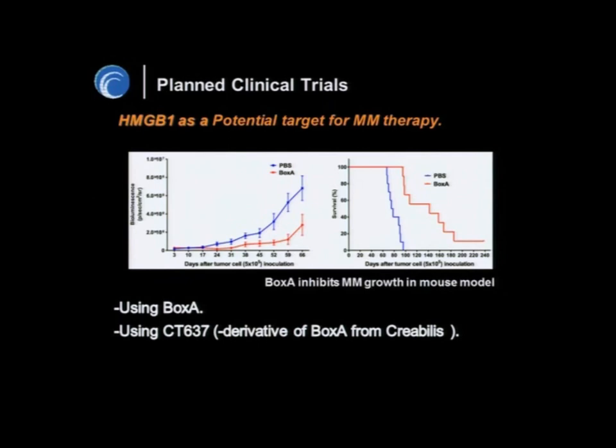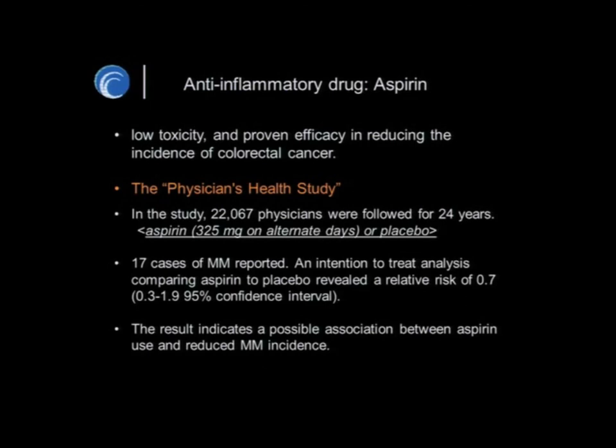Another study, in fact, I would like to mention is about aspirin. As you heard previously in my talk, chronic inflammation is very much related to mesothelioma development. So this also makes us think, if we use some anti-inflammatory drug, whether we can inhibit HMGB1 and also inhibit tumor development. One of the well-known anti-inflammatory drugs is aspirin. Aspirin is well-known to have very low toxicity, and many people take it. It also has proven efficacy in reducing the incidence of colorectal cancer, and there are a lot of studies on that. And there are some more studies on breast cancer as well.